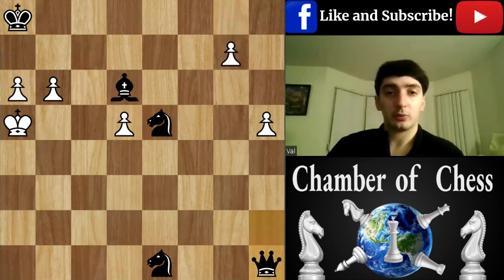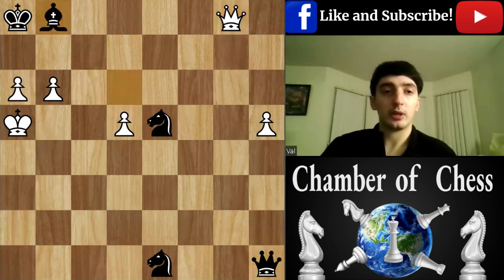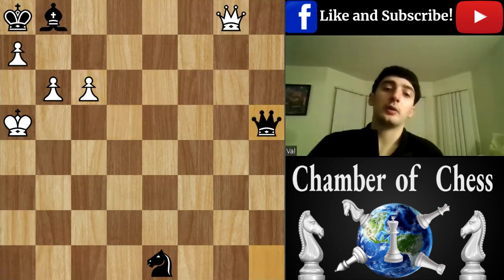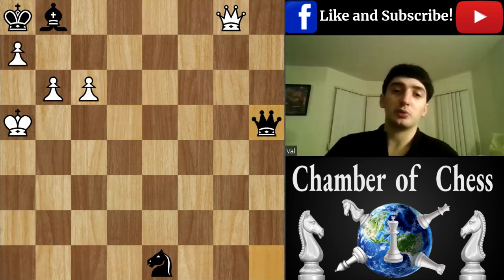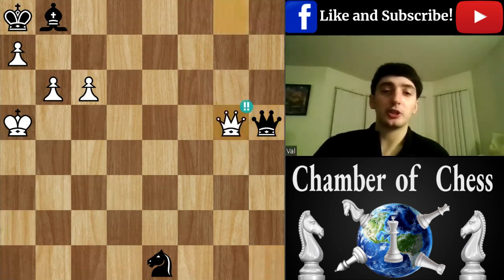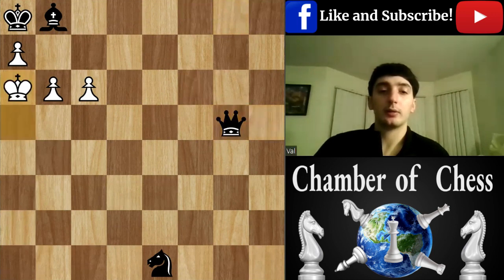Again, let's get back to main variation. Queen, bishop b8, a7, check. Just take it. Queen h5. Now it's one of the most beautiful moves in chess history. It's very logical and very mathematical move. Queen g5. The point is that here, black has no more checks.